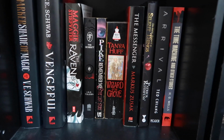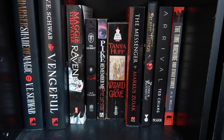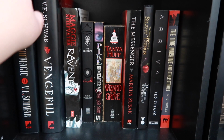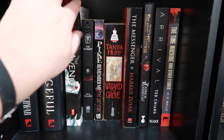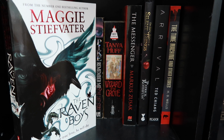Okay, so now we have even darker books that have colours on them in the rainbow. So I have my beautiful V.E. Schwab editions down here. They're just quite lovely. Also the Raven Boys. I really think all the books in that series are just beautiful.